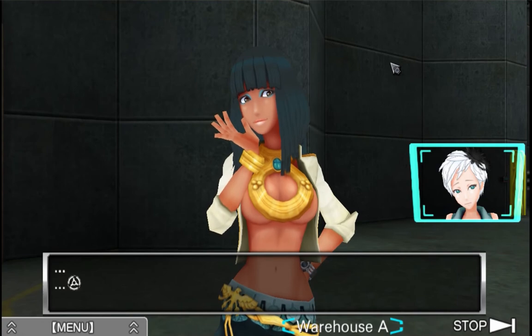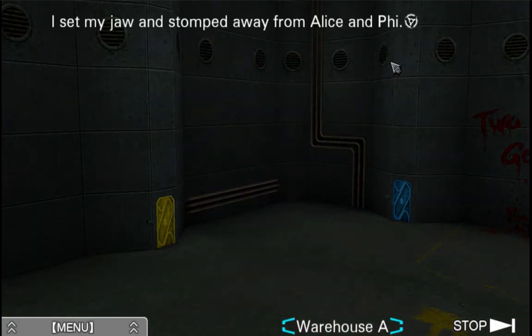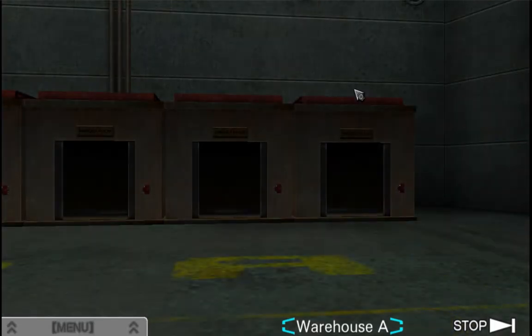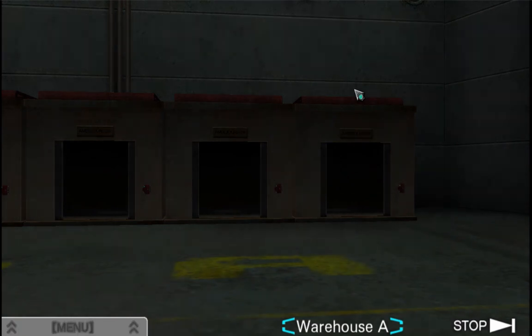Oh, I think I'm so stupid. God damn it. I set my jaw and stepped away from Alice and V. My hands had balled themselves into fists, but my throat was tight and my eyes stung. Why? Why had she done it? Cocktail Luna's group, on the other hand, seemed calm, almost happy.